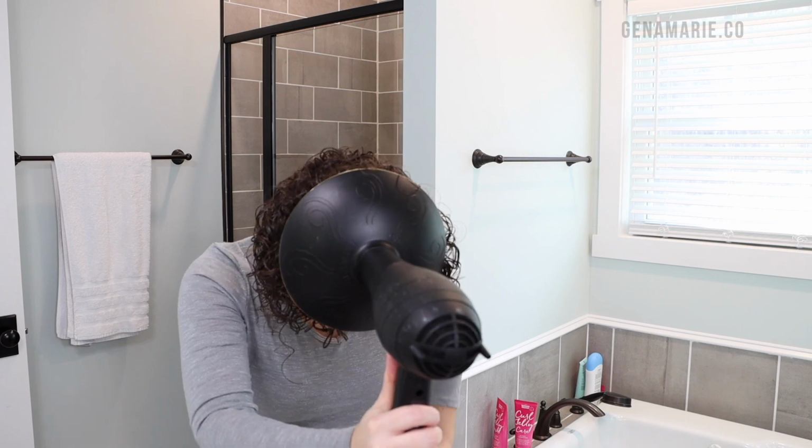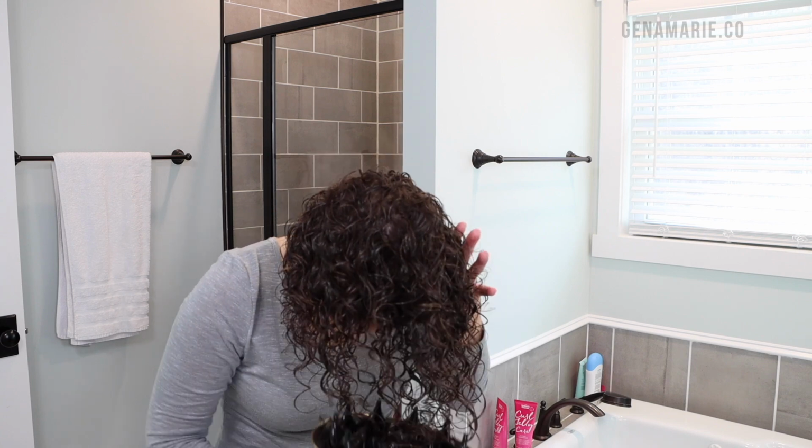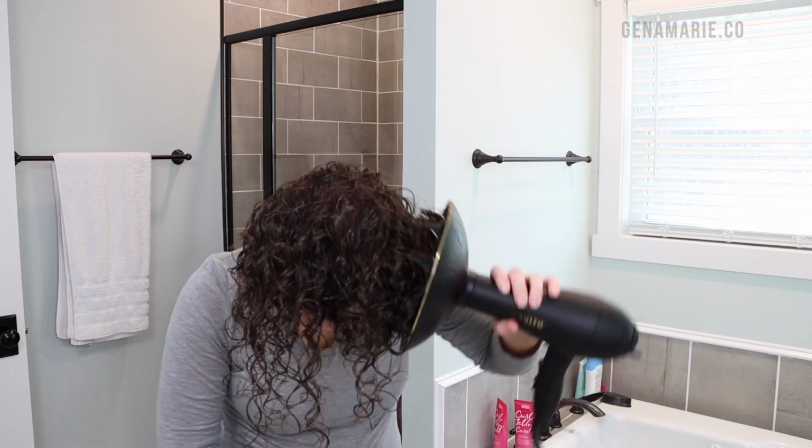And the reason that I like this one so much, especially when I'm in a hurry, is because it dries my hair so fast because of the very large diffuser head.